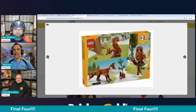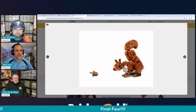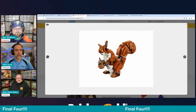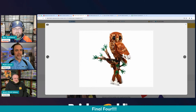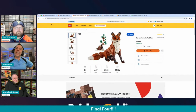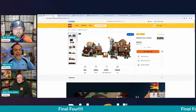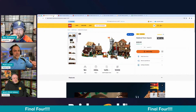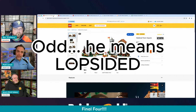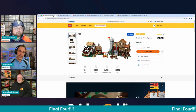But let's take a look at this. This is our first champion of the evening, March Release Madness Final Four. It is the Squirrel, the Owl, and the Fox. What a great team. Well deserved, I think. Now let's move on to a very odd match in the Indianapolis versus Animal Crossing region. We have 2 vastly different sets here in this final matchup of the Final Four.